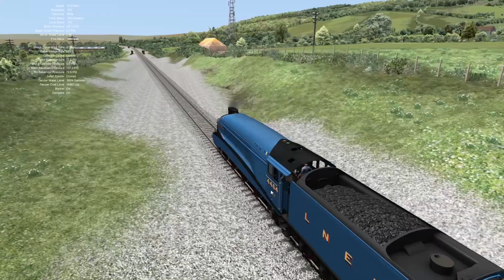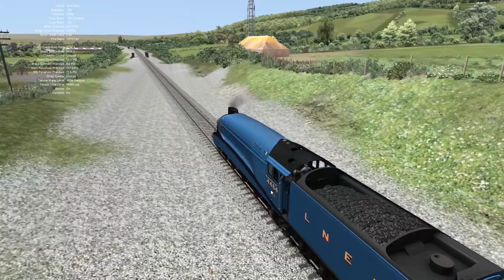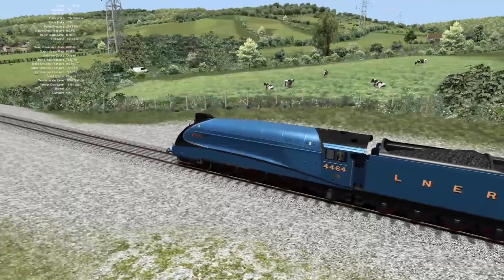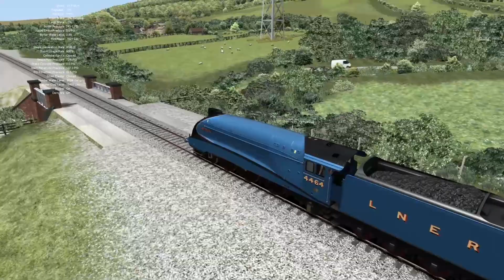So this route is actually really handy, and it will be enjoyable for most people because you will be able to run it on lower spec PCs as well as higher spec ones, which is great to see. We've also got some really nice detail and nice touches, like these cameos of animals here, like the cows and some sheep over there.